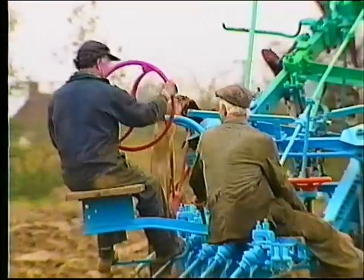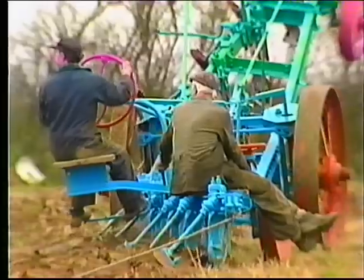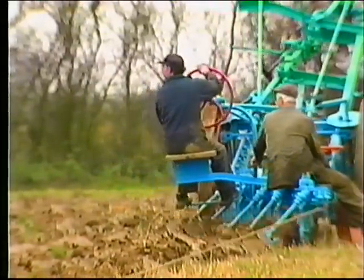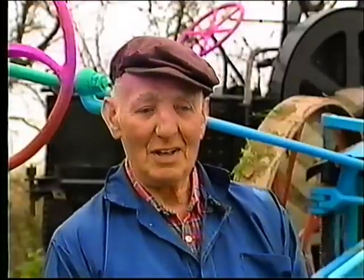It just depends what work came up. You'd probably be working the whole of the weekend, and I've been away for a fortnight and 3 weeks at a time. On the end of that 3 weeks you get a bit scruffy, you haven't had a bath, you're plastered with oil and coal dust most of the day, and you were glad to get home to get a bath and get some clean clothes on.